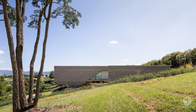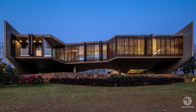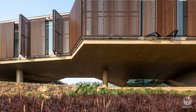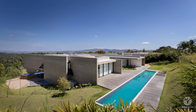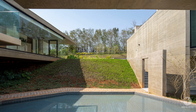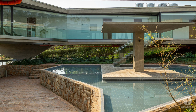The result is a house that perfectly integrates into the surrounding landscape, creating different perspectives and sensations throughout the day. Berkut Baroneza House is a true architectural masterpiece that exemplifies the delicacy and sophistication of contemporary architecture.